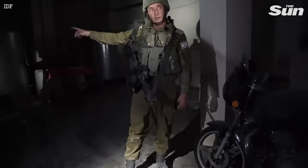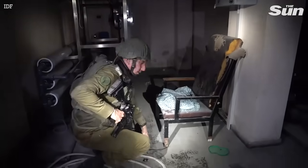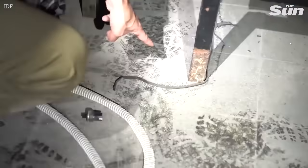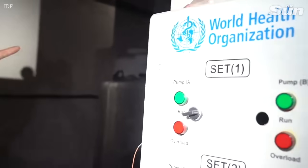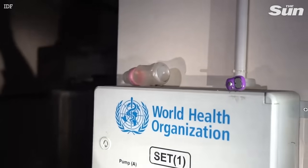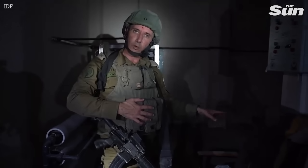Yards from here, we find a chair, a woman's clothes, and a rope. A rope next to the legs. And look above this, look above it. It's a baby bottle. It's a baby bottle in a basement. Above a World Health Organization sign. This is a suspicion for an area where hostages were being held.